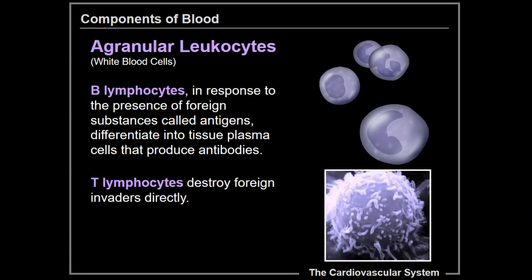Agranular leukocytes, we have the B lymphocytes and the T lymphocytes. In response to the presence of foreign substances called antigens, they differentiate into tissue plasma cells that produce antibodies. We're going to talk in the next lesson about blood types and the anti-A and anti-B antibodies that your blood will have depending on your blood type. We'll talk a little bit more about how antibodies and antigens work. So hopefully that will clear that up a little bit. But basically, a cell will have an antigen, and that will call for an antibody that will fight and attack it. And that's where the B lymphocytes come in.